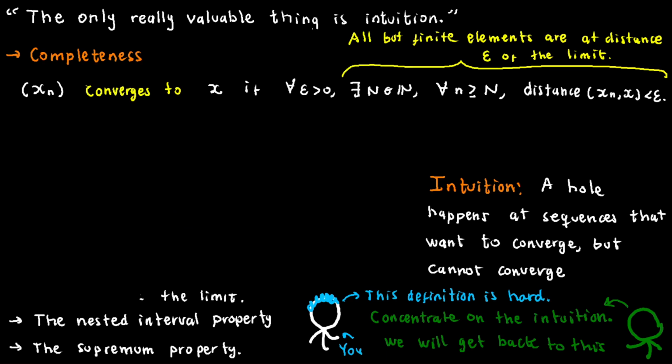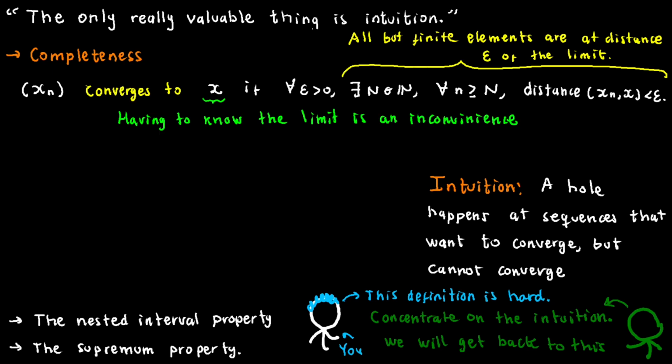The primary challenge with the convergence definition is the prerequisite knowledge of the convergence point. This limitation renders the definition insufficient for determining if a sequence wants to converge. To address this, we require a means of expressing that the points in the sequence are gradually getting closer without referencing any point outside of the sequence.